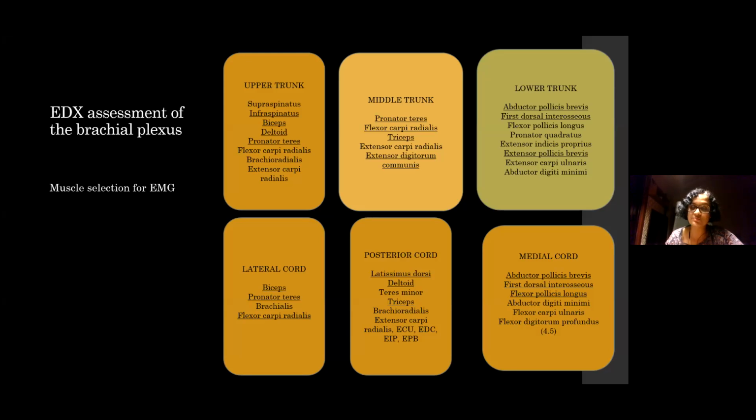Lateral cord is biceps, pronator teres. Posterior cord, remember, latissimus dorsi, deltoid. But deltoid can be involved in upper trunk, and triceps can be involved in middle trunk, while latissimus dorsi will only be involved in posterior cord. So that's one way to differentiate between middle trunk and posterior cord in EMG, using latissimus dorsi. So medial cord, again, abductor pollicis brevis, first dorsal interosseous, and your distal forearm ventral aspect muscles.